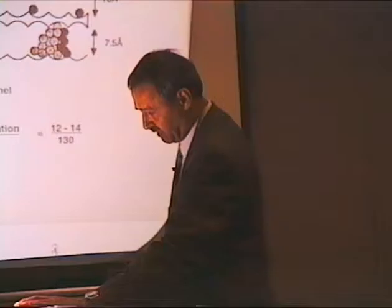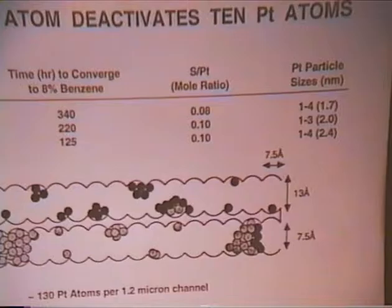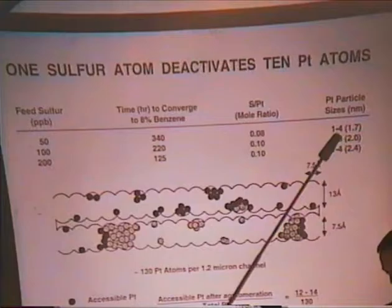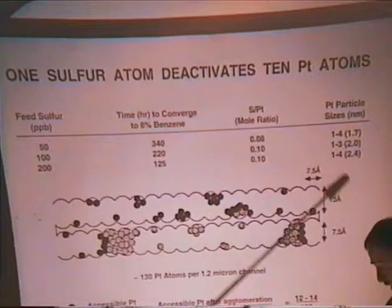And very careful Z-contrast microscopy was carried out by Tracy. It showed that there was growth during the time of the feed, and that as one increases the monosulfur, there is a slight growth in the particle sizes. The most abundant sizes range from 1.7 to 2.4 nanometers. I'm of the old school, so that's 17 to 24 angstroms, which are actually quite small.